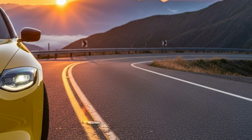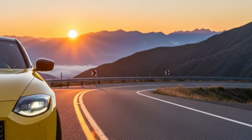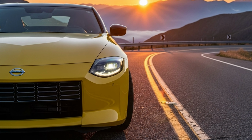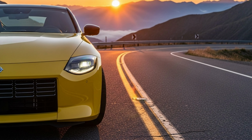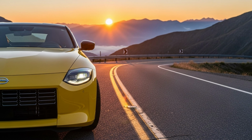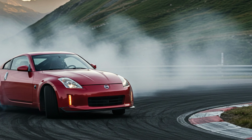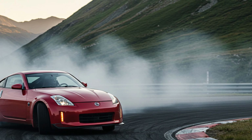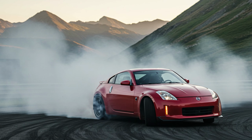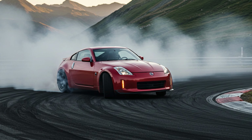Now, don't get me wrong, the 2026 Nissan Z isn't perfect. The back seats? Non-existent. The cargo space? Limited. And while Nissan has improved interior quality, it doesn't quite match luxury rivals in refinement. But that's not what the Z is about. This is a car for people who value driving over cup holders, who crave turbo spool more than trunk space, and who'd rather feel the road than sink into luxury cushions. Its imperfections are exactly what make it authentic.